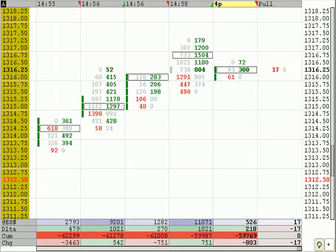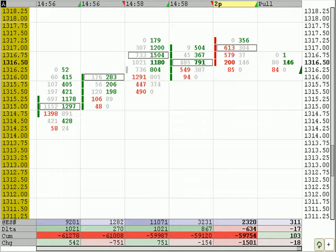So we'll just look for an opportunity here and see how we're doing near the 18 area. We're at 16 now, 16 and a half. We're going to take the short at 16 and a quarter. We're going to risk to 22.